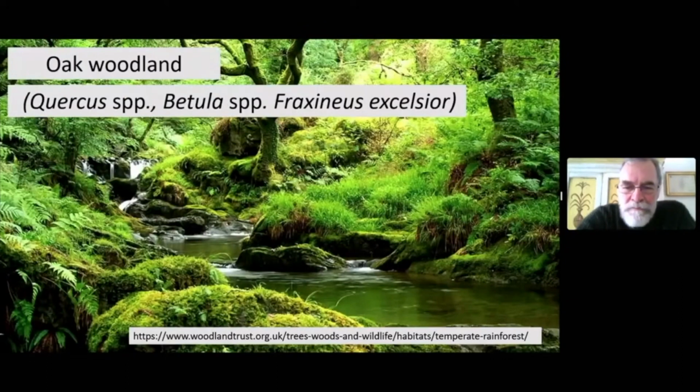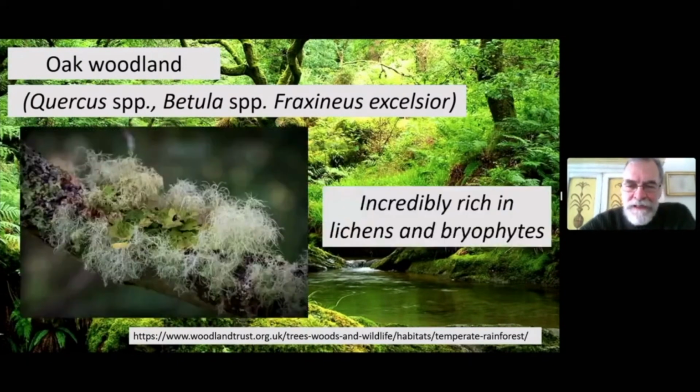The other, perhaps more famous woodland on the west coast is the oak woodlands, and these are really ancient woodlands that have survived for various reasons. And they're Quercus species, birch, Betula, and also quite often Fraxinus excelsior, the ash tree. And these are incredibly rich in lichens and bryophytes. And as yet, we know very little about the fungi, the below-ground fungi in these systems, but it's something we are working on.